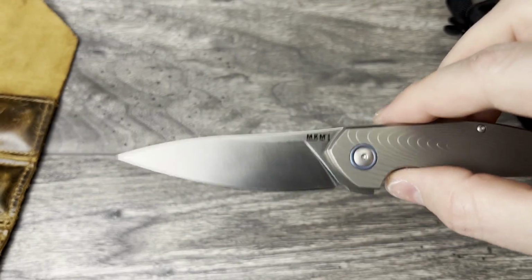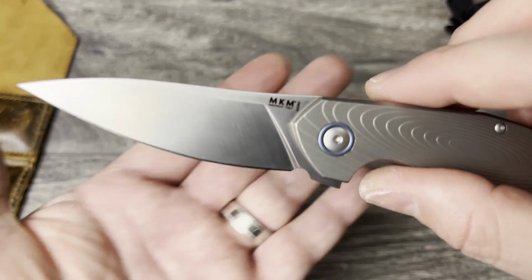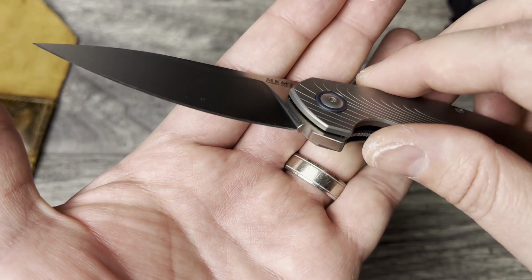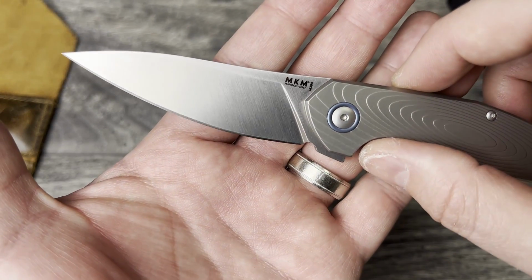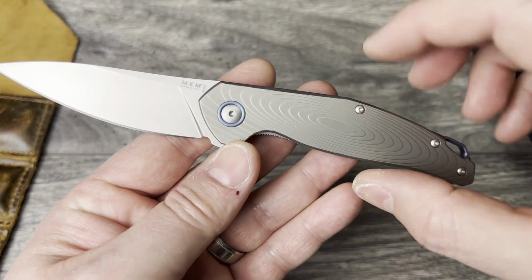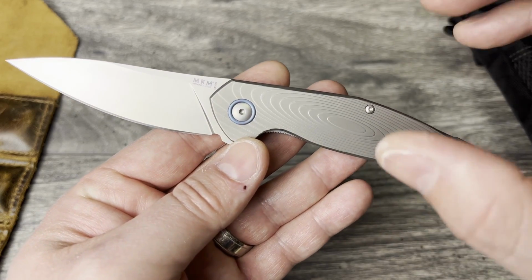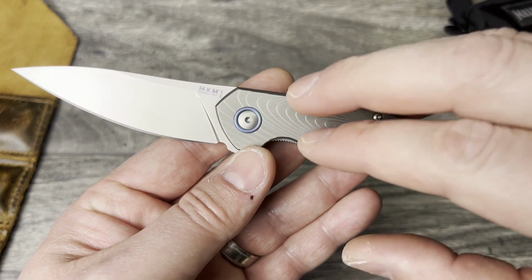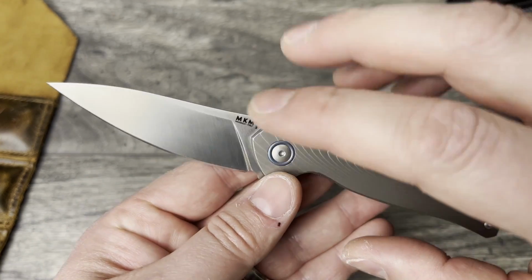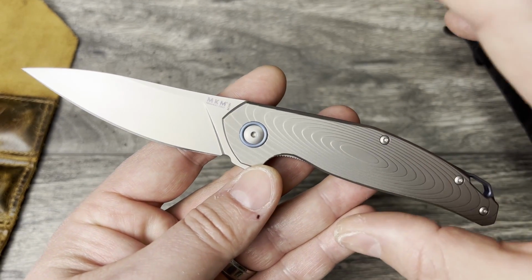MKM seems to be doing a really good job with their Bohler M390, which I really like. I know it's trying to focus past the knife. I think the blade steel probably is going to come down again to a little bit of preference, just like the looks are going to come down to preference. I just think this knife, the action, what you get for the money, because they do have a micarta version that you can have for under $200 that has that Bohler M390 that MKM seems to be doing really well.